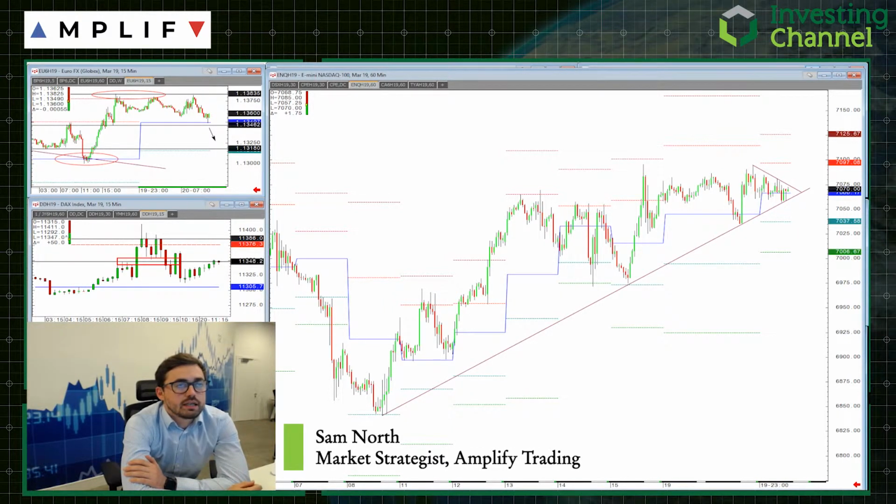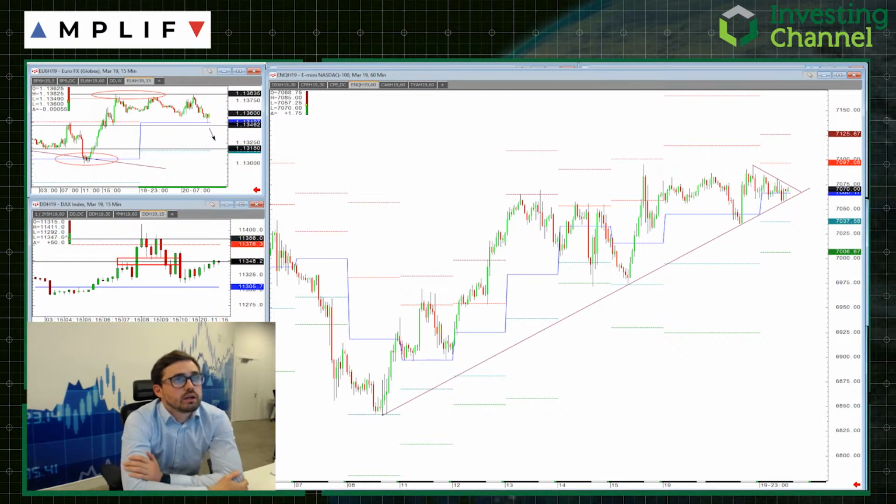Just gone midday here in the office, and we're having a quick look over some of the markets, how we're positioned ahead of the FOMC later today. So I'm not expecting too much in the way of aggressive price action, and I've still got this trend line on the Nasdaq that you can see here.